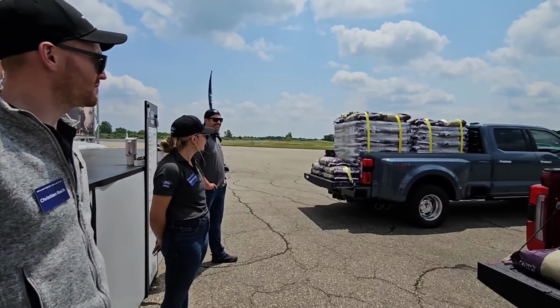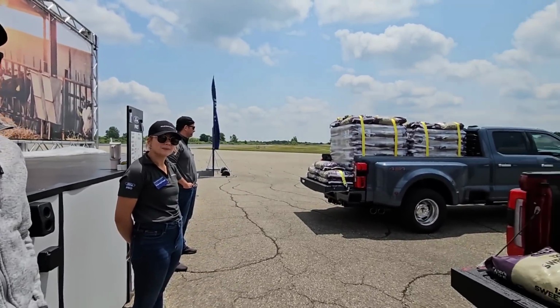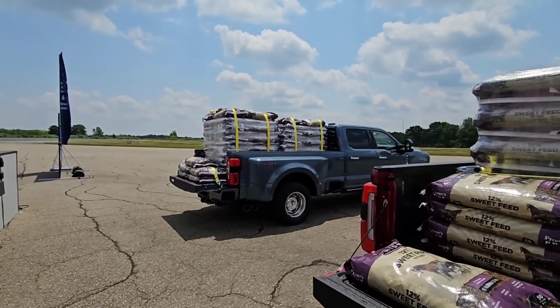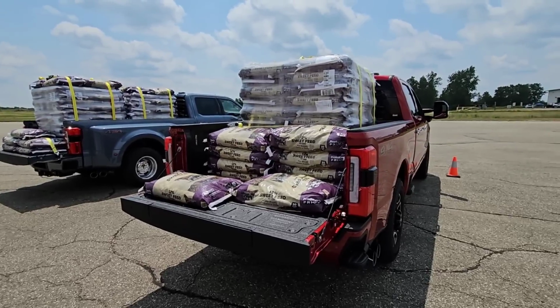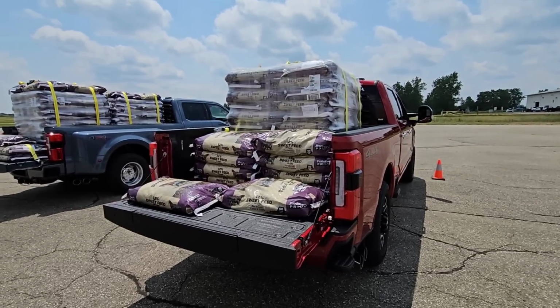There's approximately 4,800 pounds on there. So very close to a max payload capacity. That's really cool. And this one probably is kind of similar too, in terms of max payload towards the truck. That's a lot of weight.